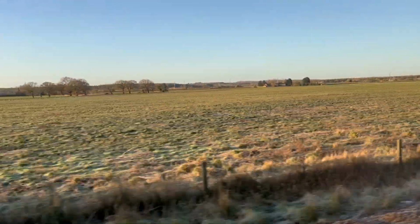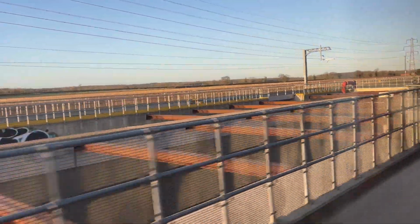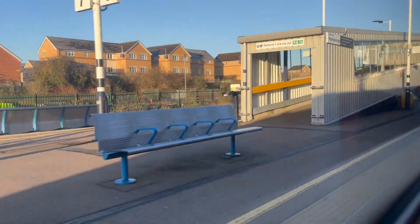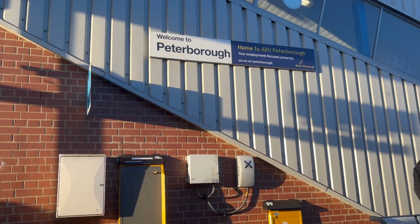Not long after departure, and we're under the wires of the East Coast Main Line, with the notable landmark here of course being the recently completed Werrington Dive Under. Built to ease congestion on the East Coast Main Line by rerouting the Spalding Line, which is heavily used by freight traffic, underneath the main running lines, this project has improved capacity on the line through Peterborough by 33%.